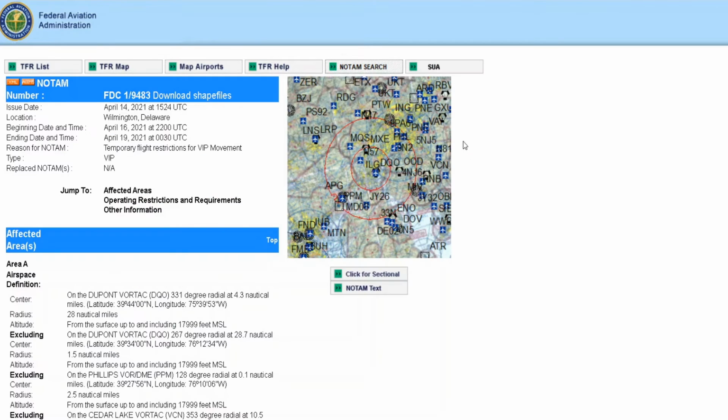1/9483. So if we open up this NOTAM, we can start to get clues as to who this NOTAM might be for. And we can take a look and see, all right, cool, the reason for the NOTAM is temporary flight restrictions for VIP movement. Well, there's only a few VIPs in the United States that could technically warrant airspace restrictions over their particular area. And as you can see, it's a VIP type movement.